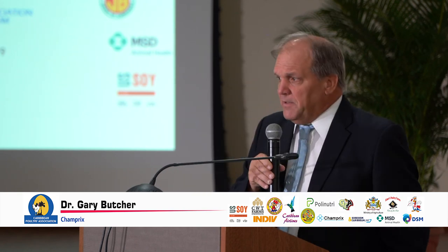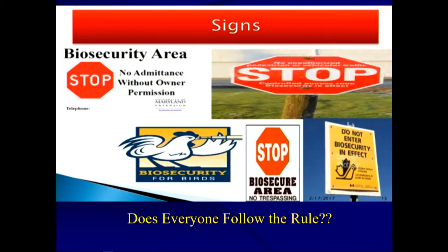A lot of times when you visit poultry farms, you see a lot of signs out front about stopping, disinfecting, and on and on and on. And these signs are valuable, but it's important as far as biosecurity goes that this will apply to everybody. There's nobody above the rules when it comes to biosecurity, even the owner of the company.